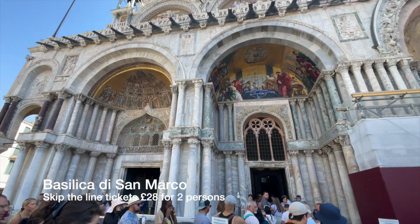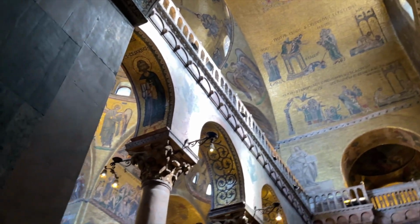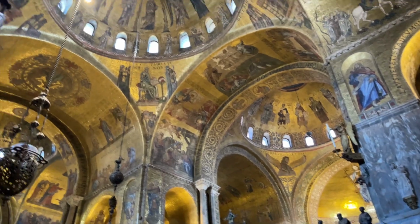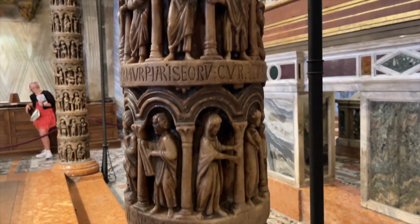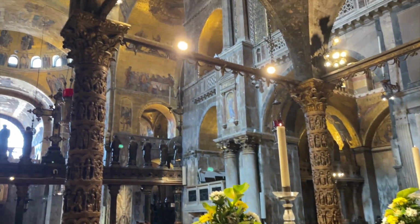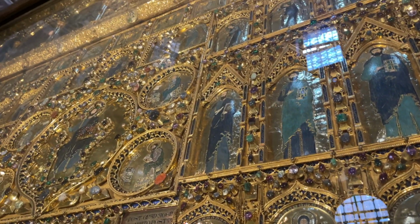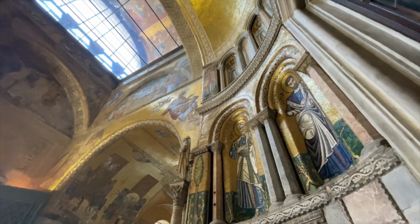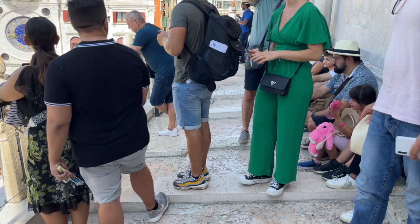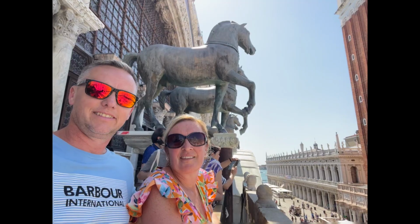And then we've got our tour into the Basilica. So we've got the skip the line tickets, £28 for the two of us. It was an extra €7 to get into the balcony upstairs. All of the roof, everything gold, is actually gold. It's all gold leaf, and these carvings are amazing. You've got the tomb, the crypt, you've got gold, you've got diamonds and pearls and you name it, all kinds of precious stones. And the amount of time it takes to do it all, it's incredible. Upstairs you've got the museum, and then you've got this beautiful balcony, which was a real pleasure to be on.